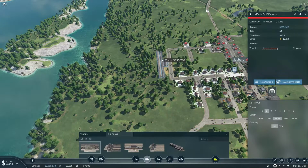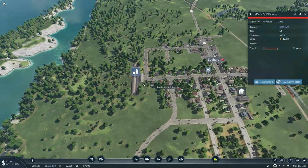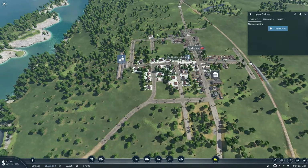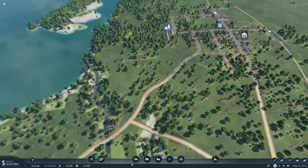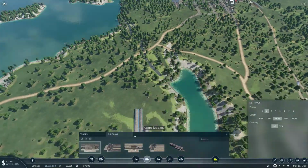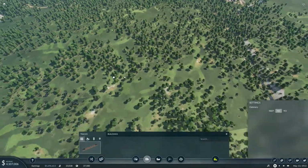And then we're going to put this here. No, actually, we're going to bring it as far over here as we can because it's picking up all these buildings without us having to use a bus route. We are going to have to put a bus route in, but the bulk is going to be picked up by the station itself. And then we're going to see how we're going to snake this track over there. How much money have we got? 4 million.